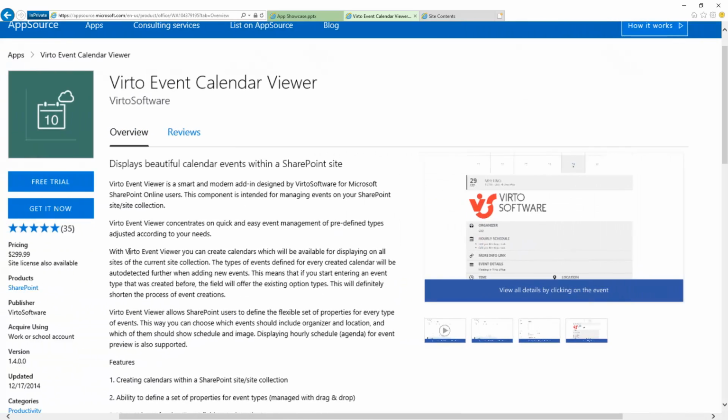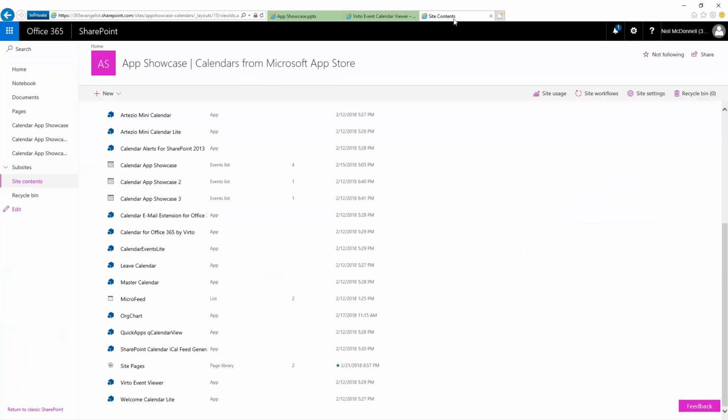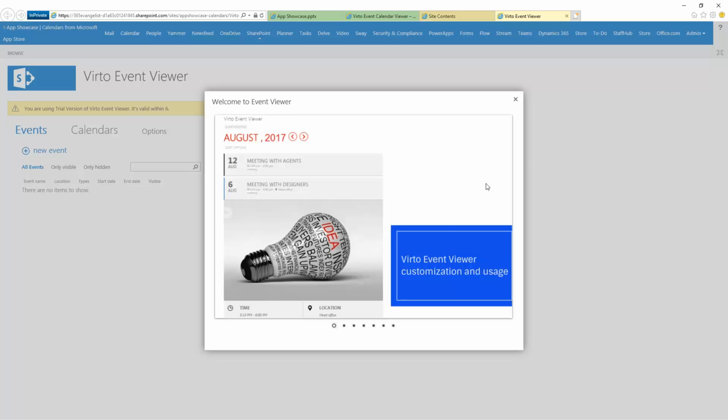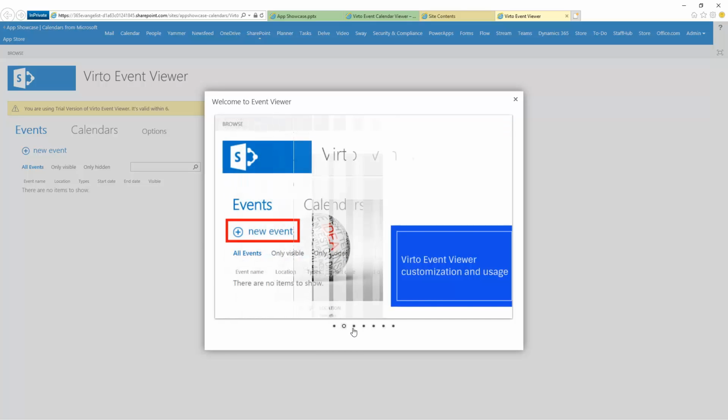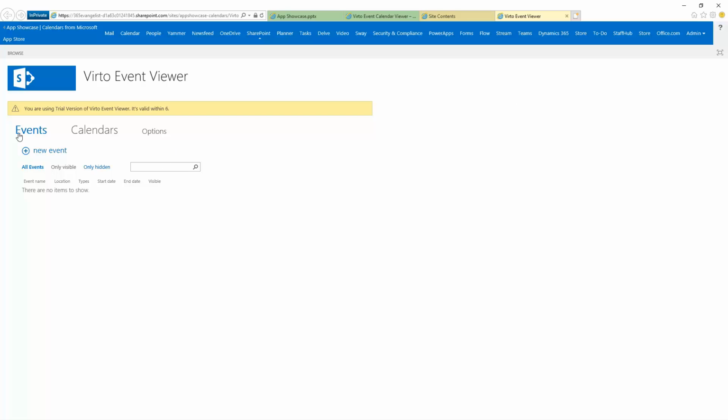I'm going to scoot on in. Right here to site contents, we'll go down to the bottom and Virto Event Viewer. That's the one we want. So when we click on it, the first thing we get is this. I'm just going to get rid of this little marketing pitch that just walks us through some of the stuff. I did want to show you these. So here's some events that are in here.